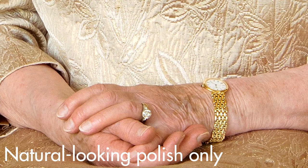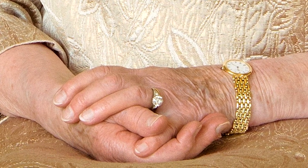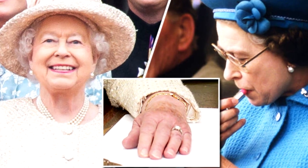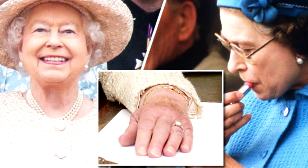Number 1. Natural looking polish only. Forget flashy colors or glittery polishes, because natural looking polish is the norm of choice for the royal family. Queen Elizabeth II is noted to favor Essie's Ballet Slippers, a pretty polish with a soft pink hue.